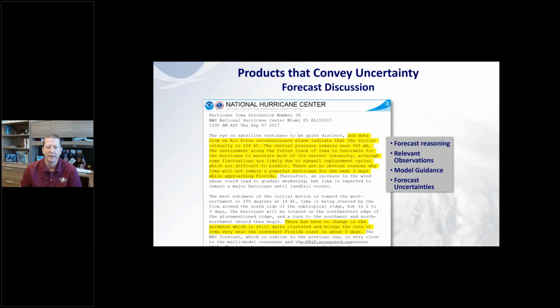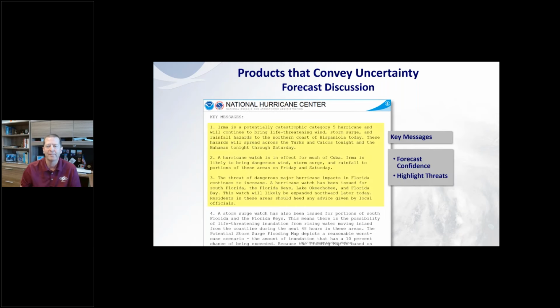Again, these are issued with each of our advisory packages, and can really be helpful for understanding uncertainty. There are also key messages often added to this product. These key messages are added when the system is a threat to land. So you'll see these key messages often talk about various hazards, perhaps storm surge, wind, heavy rainfall. They will also sometimes talk about the certainty or uncertainty in the key message and what the confidence is. So again, this is intended to really highlight the storm threats.